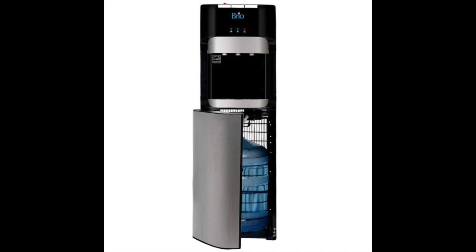But there are a ton of other features that the best Brio water dispenser for home use has that makes it worth the investment. It uses indicator lights to let you know when hot or cold water is at ideal temperatures. There's also an LED light that indicates when the bottle needs changing.